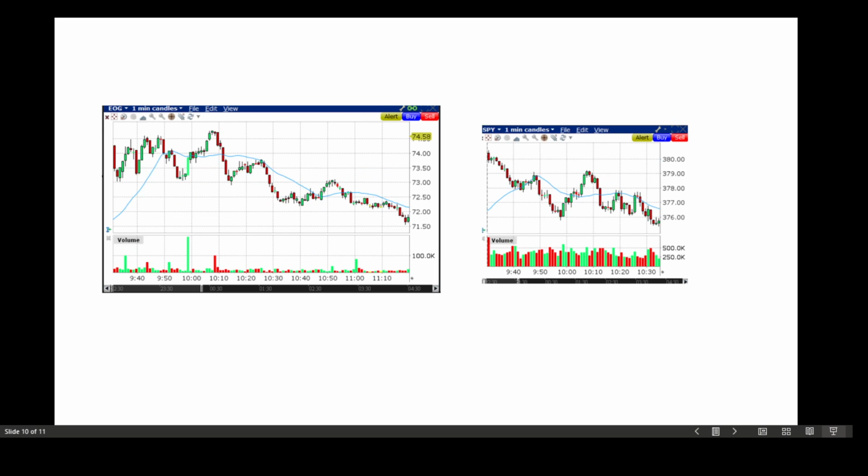And finally, the last pattern that I took was EOG. EOG is horrid. I took it here, about 74.30 by 73.50. This was just a horrid pattern. I took it and I was wondering to myself, why did you take it? 1, 2, 3, 4 green bars up and you're trying to go long on it. It's just a bad pattern.